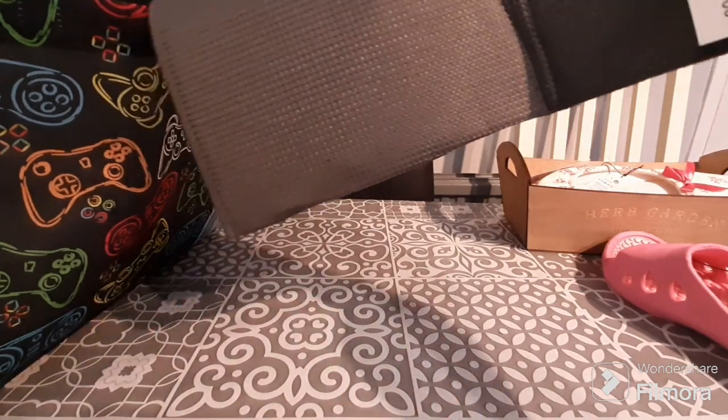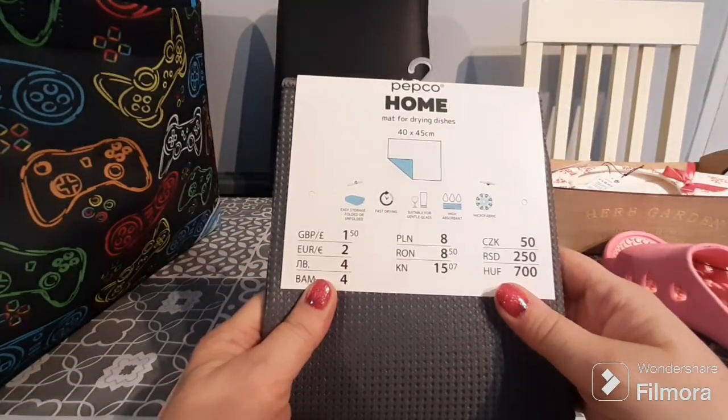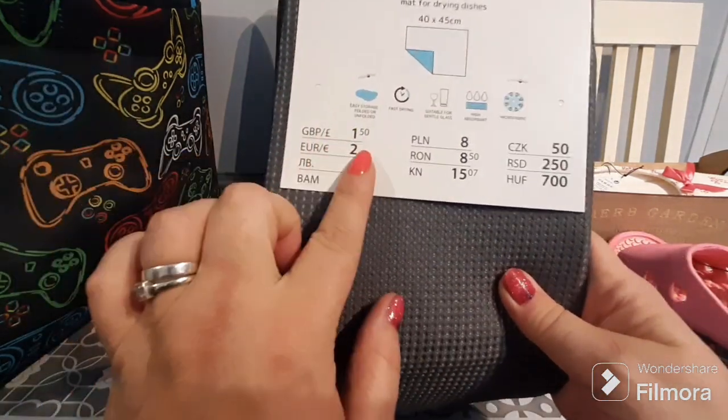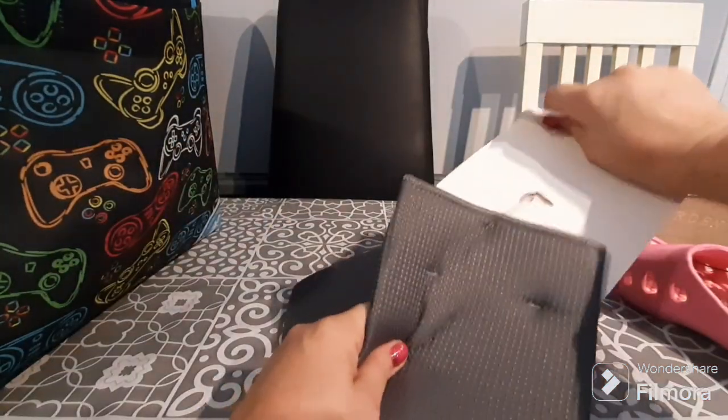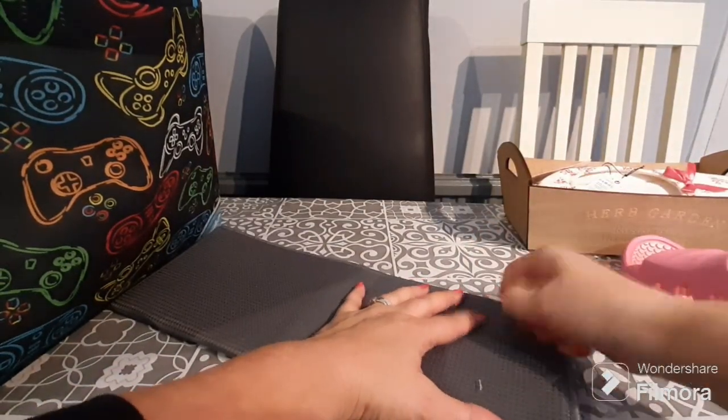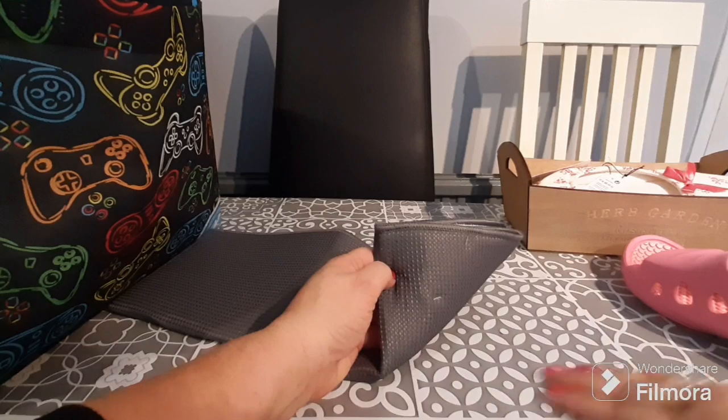The next couple of items that I purchased are home items. I think mostly, probably everything else is a home item. So I bought this mat for drying dishes because it's grey and I love a good bit of grey. It's £1.50 and I think it's pretty big. So I want to have extra space for drying off the rack.